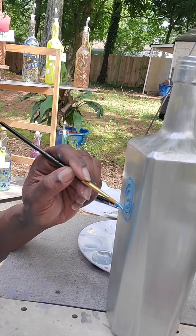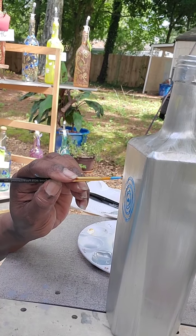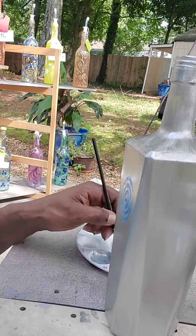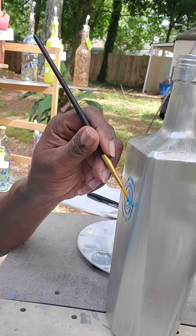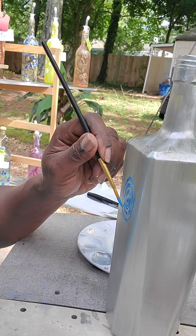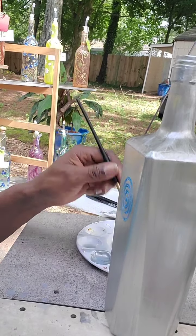Okay, I like this one. It's very different from the other bottles that I've done. In my mind's eye, I already see it finished now. I'm seeing it finished, guys. That's what meditation can do too. You can see something finished, and that's what's important. If you can't see it, it's probably not going to happen. So you got to let yourself see it.